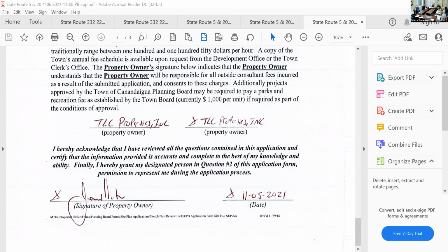TLC Properties is who owns the easement. We're a subsidiary of TLC Properties. So TLC signed, but they're not the owner. I'm just showing what we have here. And then Canandaigua National Bank signed. The CFO, Vincent, signed.